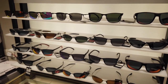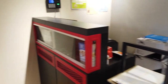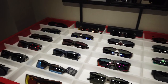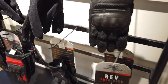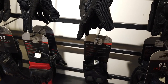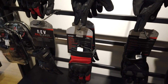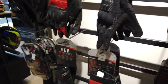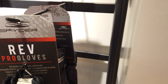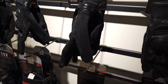It starts from 995 to 2495. Is this on sale? Oh, although I thought it's sale because it's separated, but it's still part of the regular price. And they've got the Ride Pro gloves. What's the lowest price here? 1495. That's leather. Oh, that's the leather ones. 2695. So the lowest price here is 1495 for the gloves.